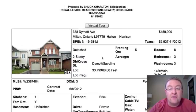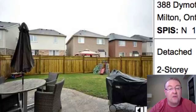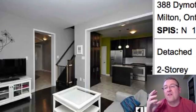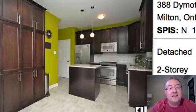So Diamond is at 459, and it's a 1,600 square foot home. Nice shot of the yard here, bit of landscaping, some hardwood floors, 9-foot ceilings, and I like the color because a lot of these homes are the builder primer paint and they're just boring. This one has some character. I like that, and it stands out.